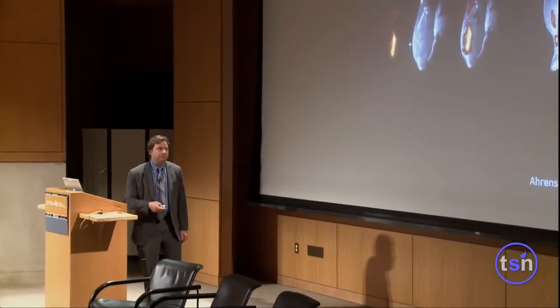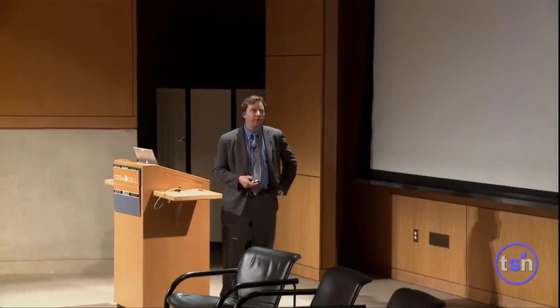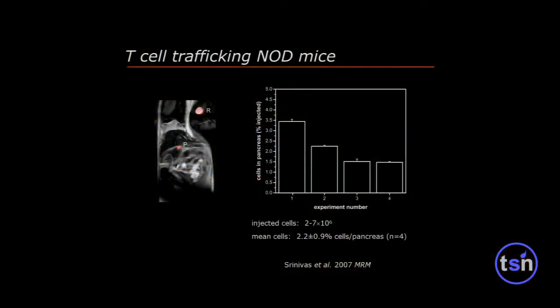Now, we've done a variety of different preclinical studies with this. For example, looking at T cells. This is an example of T cell trafficking in an NOD mouse, where we take purified T cells that have a T cell receptor that's specific for an antigen found in the pancreas. We label them with perfluorocarbon.